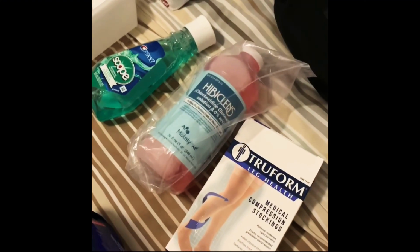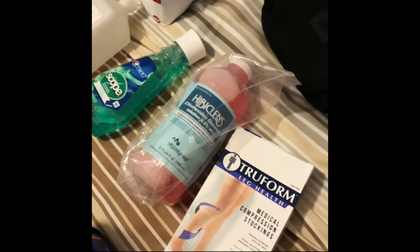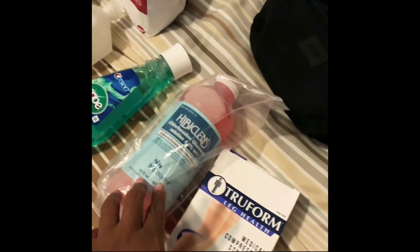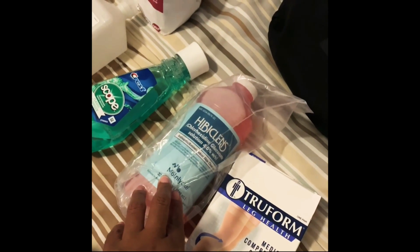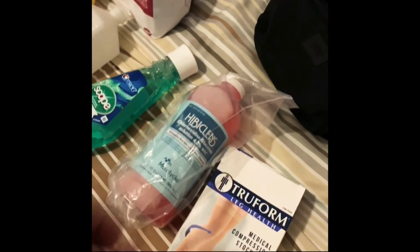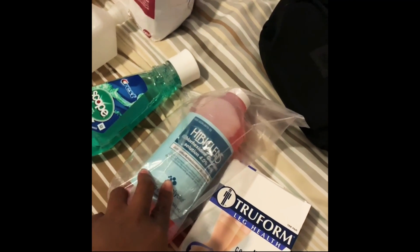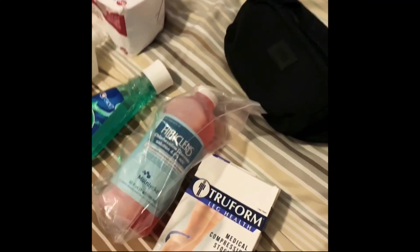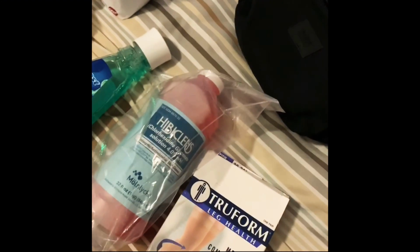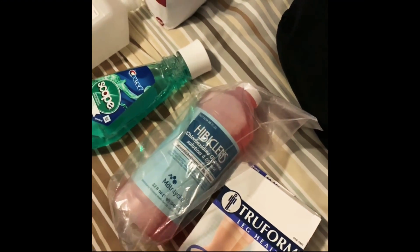I know the last time I used this stuff, it does dry your skin out really bad. So I did bring lotion and Vaseline to put some moisture back into some areas of skin. But this is going to help keep the bacteria and all that stuff away to hopefully prevent any type of infections. We can never be too certain, but all we can do is try to do the best that we can to prevent whatever we can prevent that's within our control.